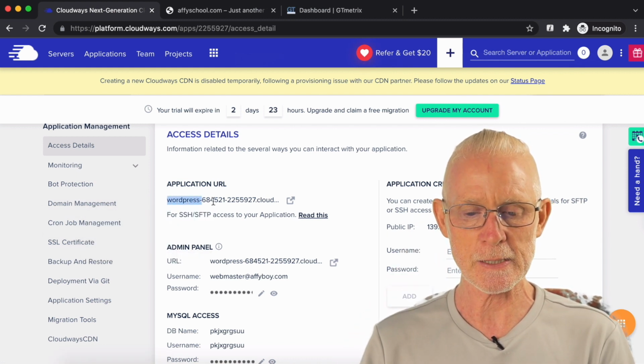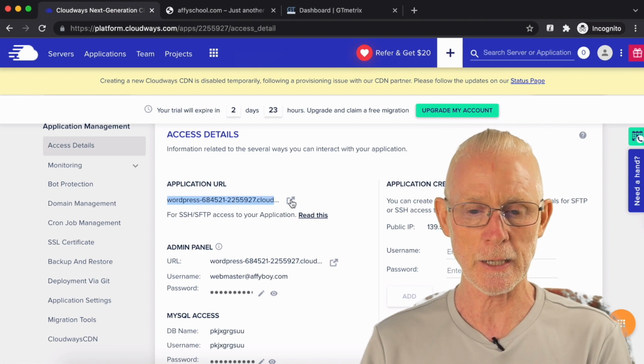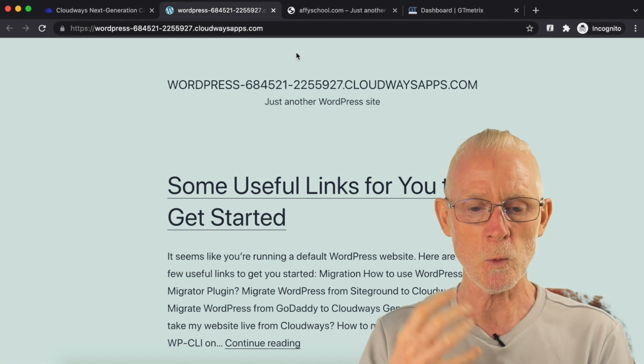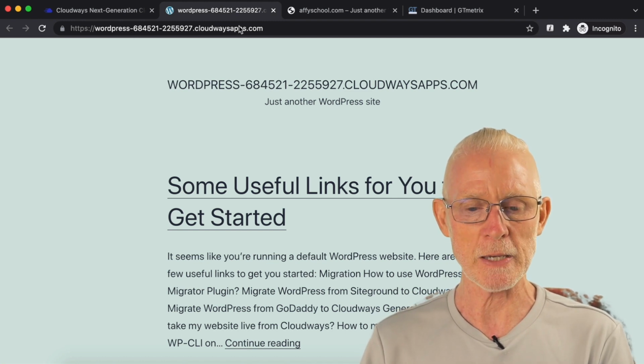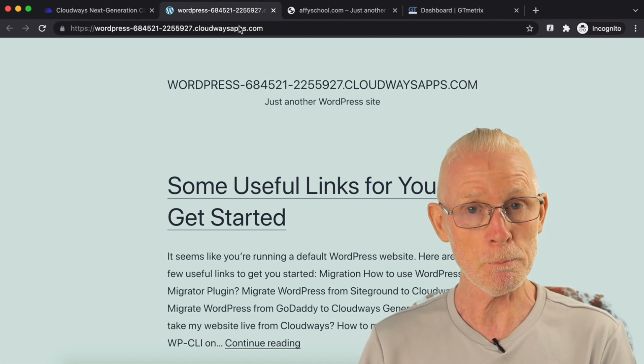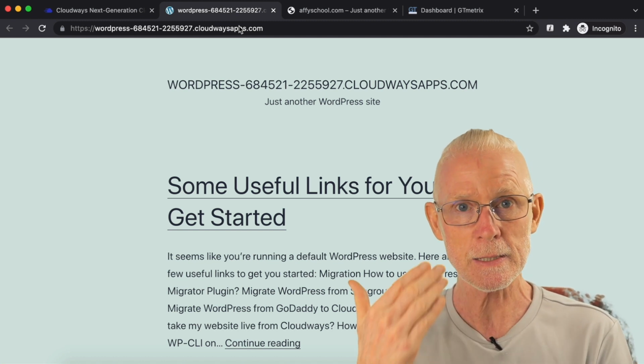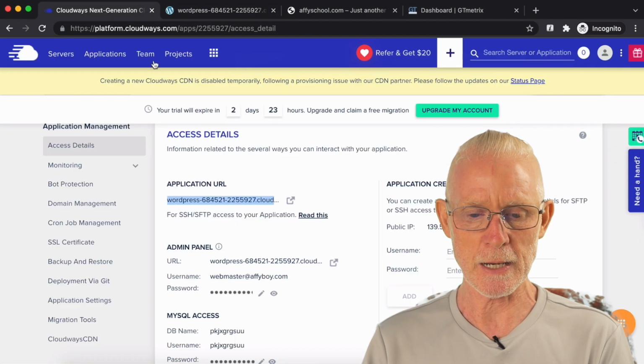You'll also notice things like this now, which is the URL. Click on the icon here, and there's your website. It's already up and running, but with a generic name based around Cloudways. But it's open to the public, so just bear that in mind. If you leave that sitting around for a while, it is a public domain. So come back down to here.